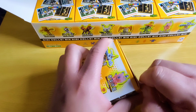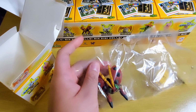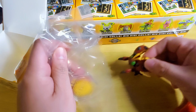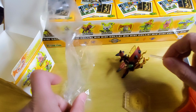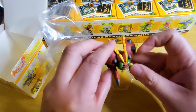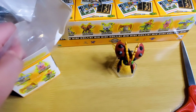I think I have to tear up the box. Here is Tentomon. Oops, I think I need the scissors. Okay. Tentomon, base. Since there are individual boxes, I'm probably going to fast forward, so it won't take long. Okay, let's fast forward right now.